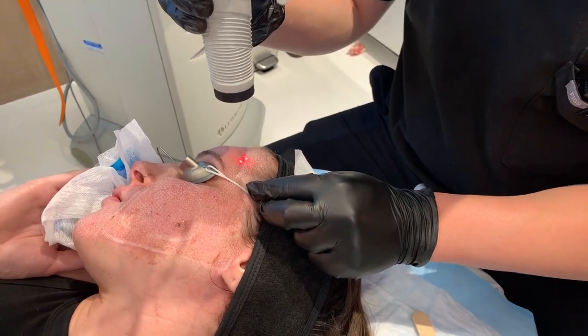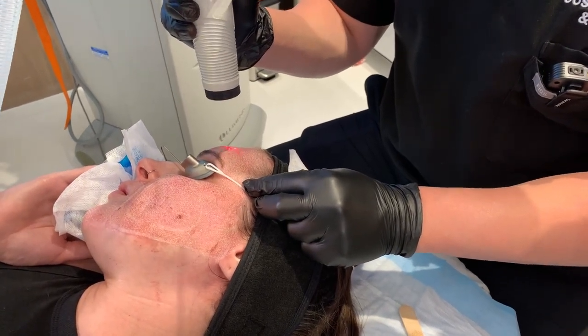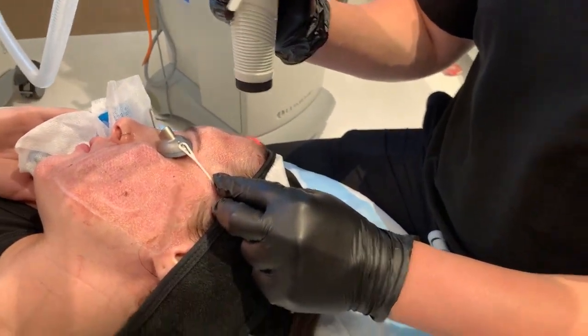But it's almost done. I mean, she's really quick. The active is much faster. Why? Because the diameter of the dot is 1.2 millimeters. It's 10 times bigger than the 0.12 millimeters of the deep FX.